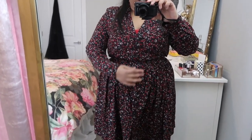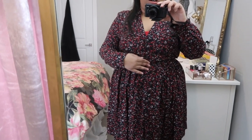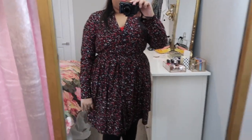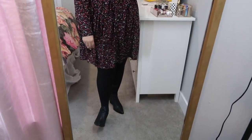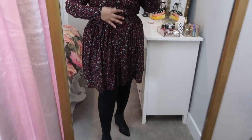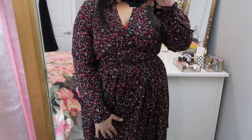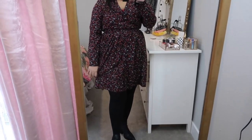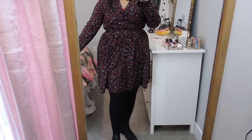I'm definitely sucking in. I guess if I unsuck in, it's still okay, but it definitely would pull and I would not feel comfortable wearing it all day. But yeah, otherwise, really cute dress. It hits so well at the knee and it buttons all the way up and down. And the pattern looks pretty cute from far away. So yeah, I like it, but I will not be wearing it.